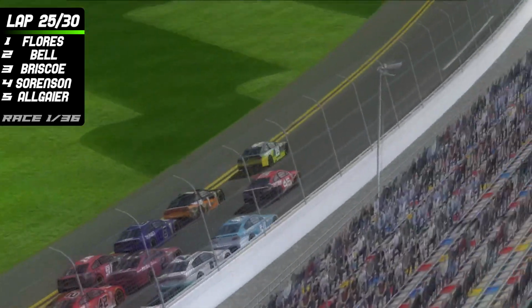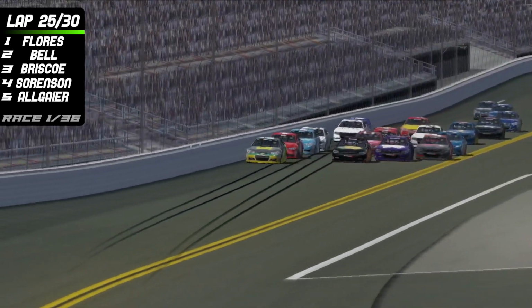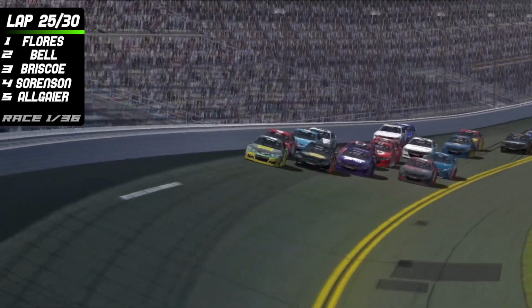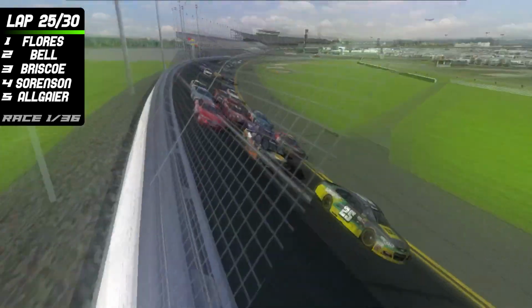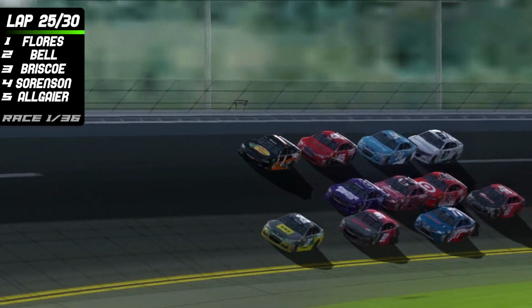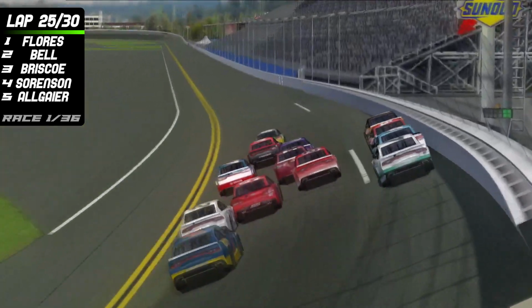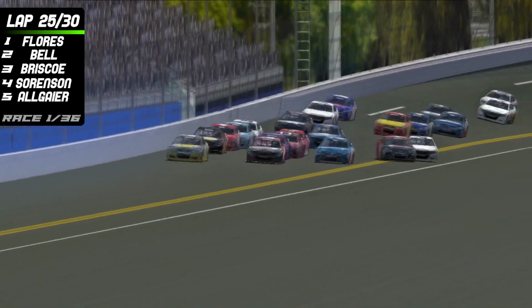Flores going to lead the lap. Briscoe, he's looking for it though. Dustin Flores, that is his first lap led of the race. Nearly 4 wide for second. Briscoe going to get stuck on the top shelf. Here comes AJ Allmendinger. He has currently led the most laps to the bottom.